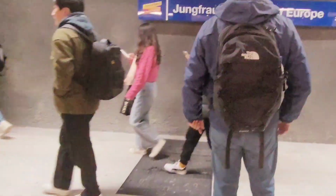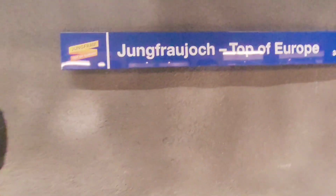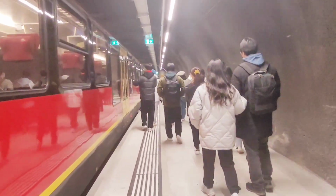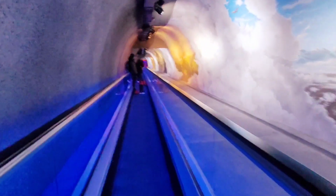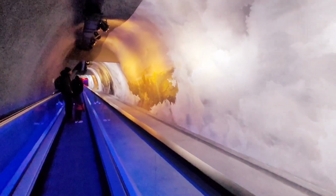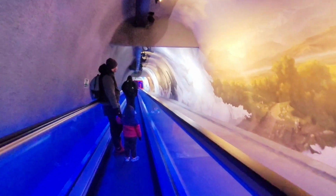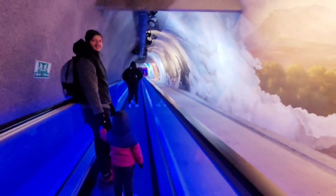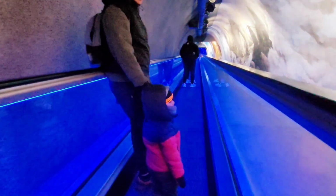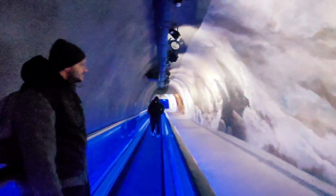So finally I reached the Top of Europe, Jungfraujoch. I just can't express how excited I am. We'll be taking a short walk, and you have to cross through a tunnel, I would say, and they have covered this tunnel with lovely pictures of Jungfraujoch, how it was made and the workers who helped build it. So basically when you walk through this tunnel, it tells you the story of the Jungfraujoch.